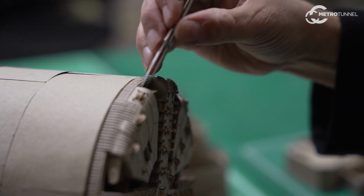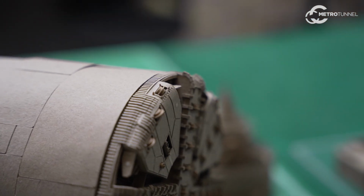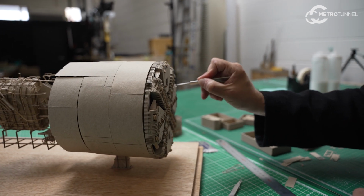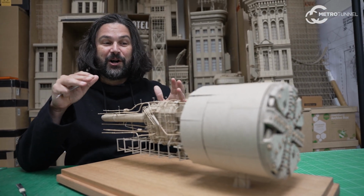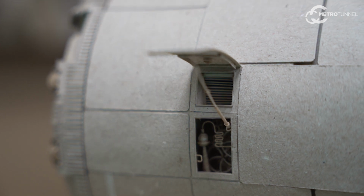The thing I started with was the front cutting surface, so every single blade is accounted for. Like, I couldn't find enough information about that, so I really wanted to get that accurate. But then from that point on, it resembles a tunnel boring machine, but everything is interpreted.